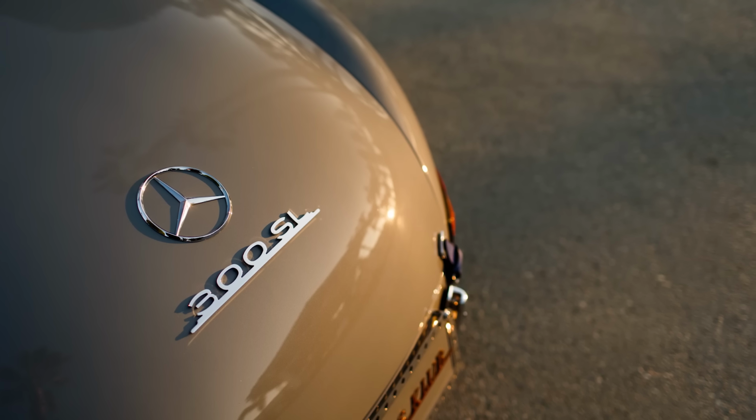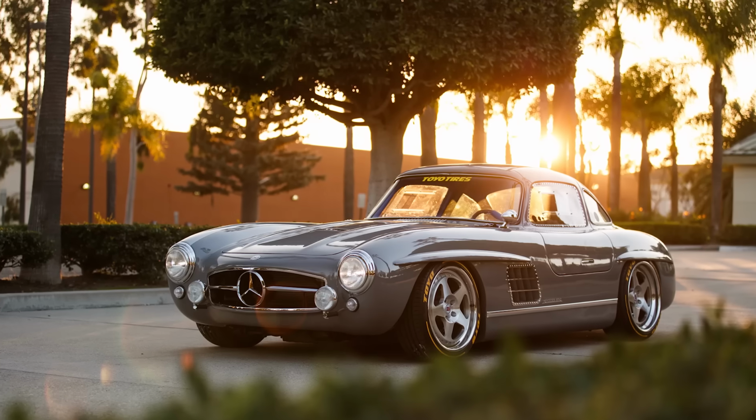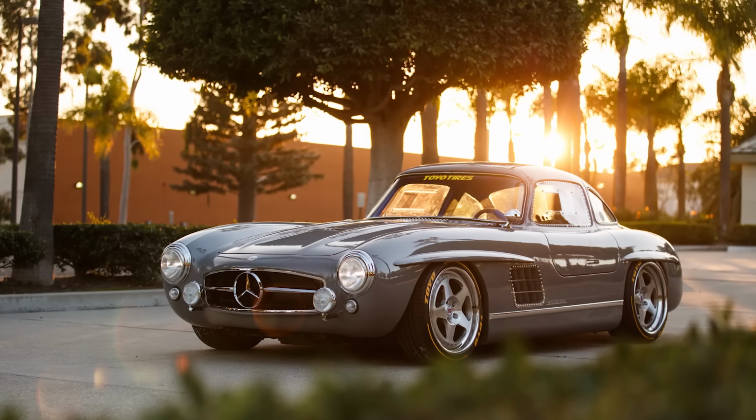But what made you want to build this? I've always wanted this car. I've fantasized about it forever. I even had it tattooed on me a long time ago, thinking I'm never going to be able to make one. I got lucky when I met this old man that has one. He let me do what I wanted to do to it.